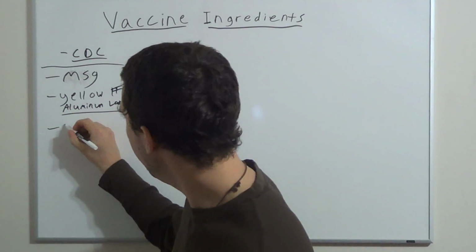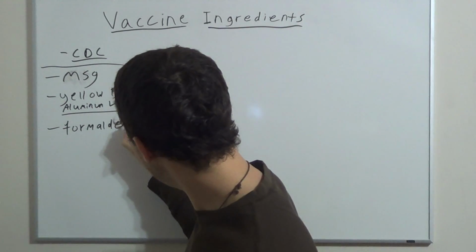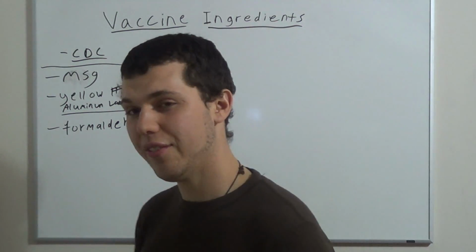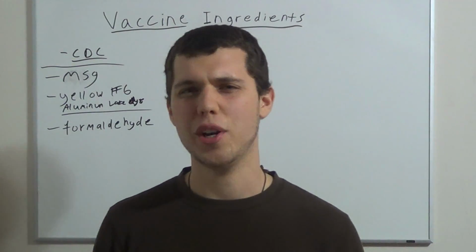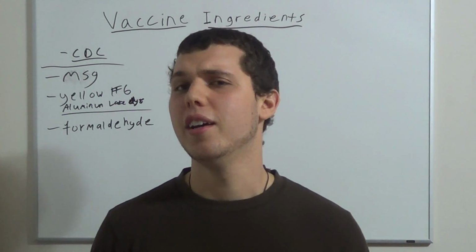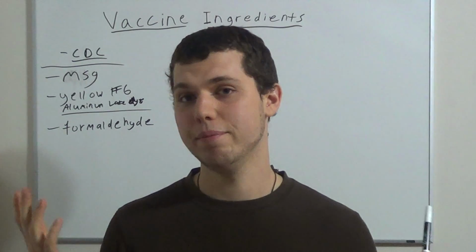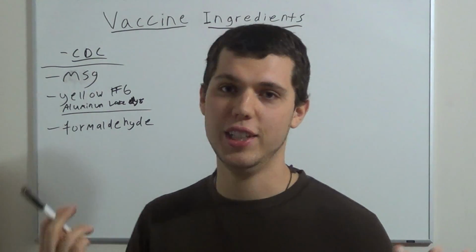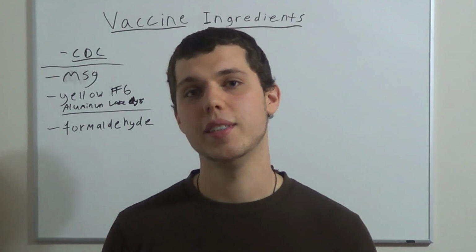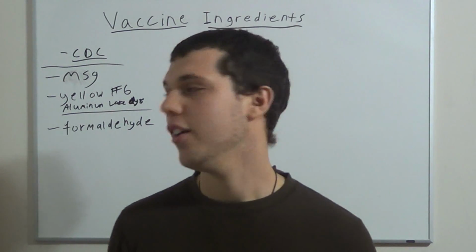Another lovely ingredient, formaldehyde. This is an industrial chemical, okay? I don't really know what it's used for. I think they might use it in yoga mats. I think there was controversy. No, that was something to do with bromine. But formaldehyde, yeah, just look it up. You can see what formaldehyde is. It's an industrial chemical that they use for various uses. It doesn't belong in your body, and I have no idea why it's in there.